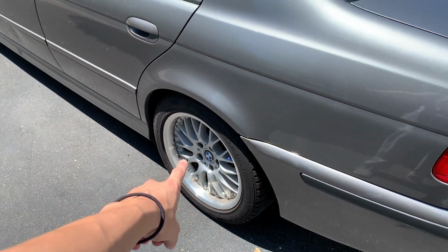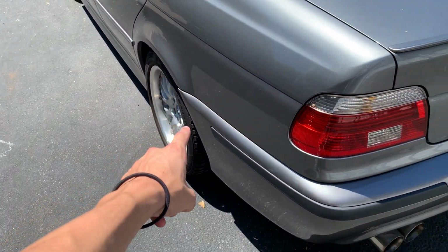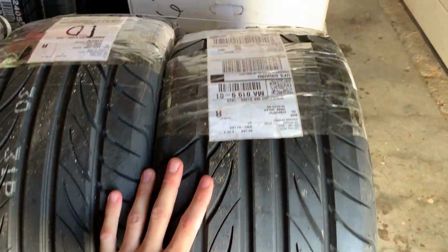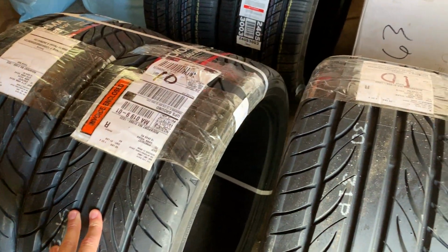Winter tires are coming off Tuesday. They shouldn't even be on right now. I will show you what I have. If you know your BMWs, these are my wheels. 245/35/19 Yokohama S-Drives going on Tuesday, but this is the real goodie here.